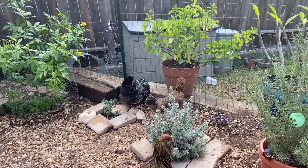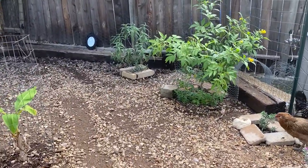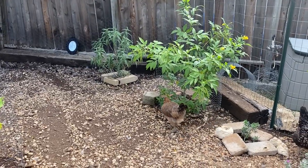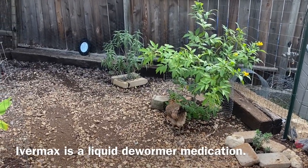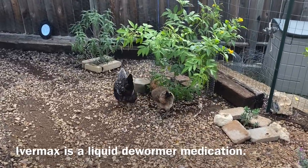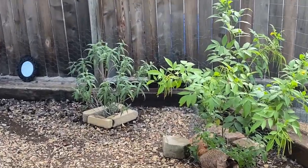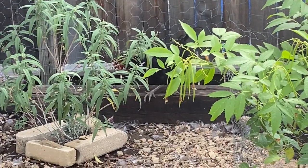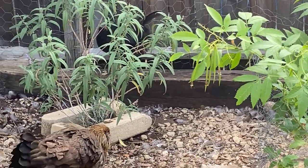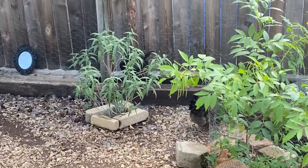So I did end up using Ivermax, which is an ivermectin pour on. And I don't like to worm preventatively a lot because it can end up creating more problems. It can make parasites more resistant to medication, but she just wasn't feeling really great. She's the all black one who's in the center of your shot. She's 3.5 and she's never had a bad molt in her entire life. She's always had a very light molt, if any at all.